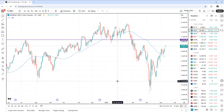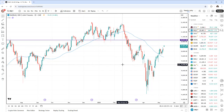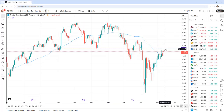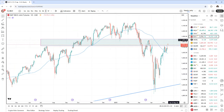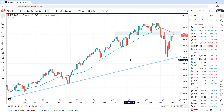So what I'm expecting, even from the Nasdaq perspective, is that even if we did get a little bit more upside, I wouldn't be too surprised to see this thing start to come back down through to there. Same for the Dow. The Dow's pretty much right at that level right now as well. So we have three major indices right now starting to get into these levels. Keep an eye on this resistance level for the rest of this week.